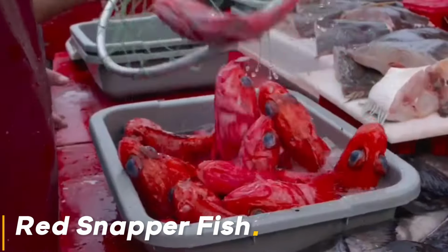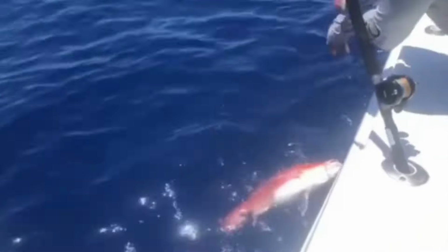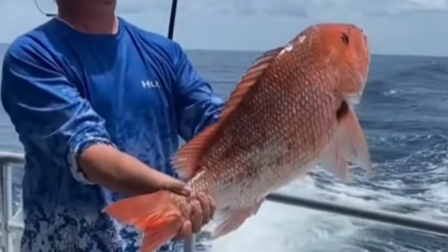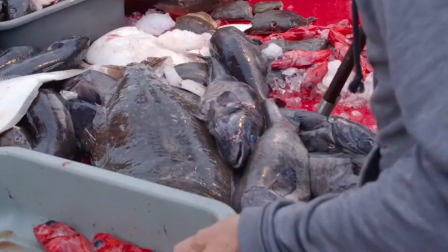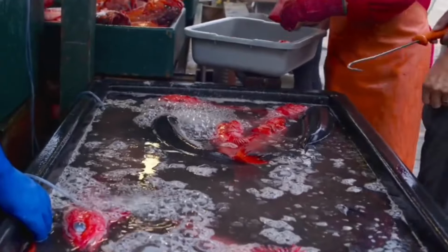Red snapper fish farming is a sector that is in great demand, especially in the seafood market. As the fish grow, they are moved to larger tanks or specially prepared cages at sea. These cages allow fish to live in conditions similar to their natural habitat. Farmers constantly monitor the water quality and ensure optimal nutrition of the fish.